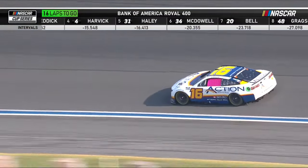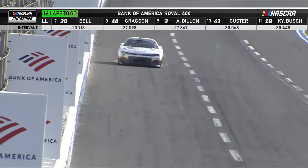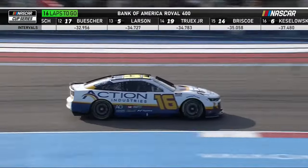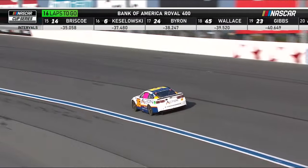And I think the one thing that we've got to remember with the 16 and the 9, the 16 felt they were close on fuel. The 9 was comfortable. Or are they? That's the other question. Will they have to maybe give up a little performance to make sure that they have enough fuel to get to the end?